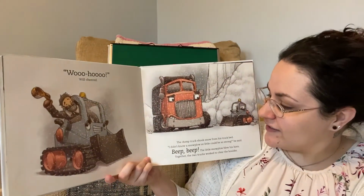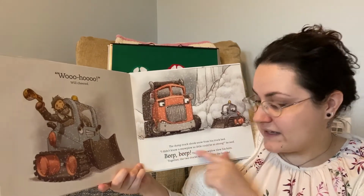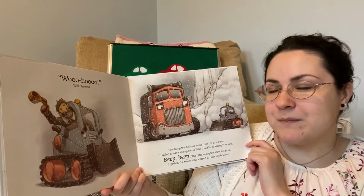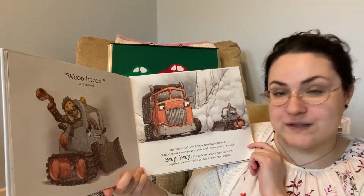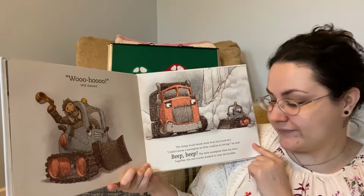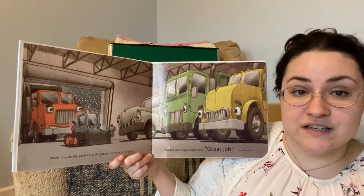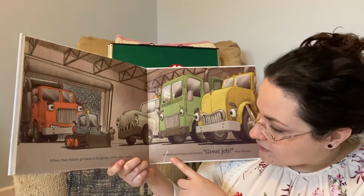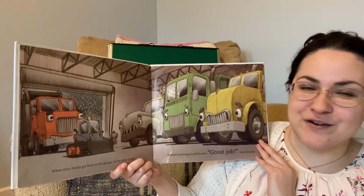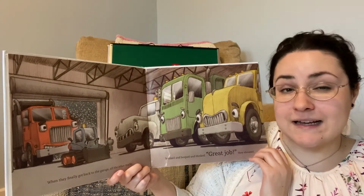Woohoo! Will cheered. The dump truck shook snow from his truck bed. "I didn't know a snowplow so little could be so strong," he said. Beep, beep. The little snowplow blew his horn. Together, the two trucks worked to clear the boulder. When they finally got back to the garage, all the other trucks honked and beeped and blinked. "Great job," they shouted. Oh, they're so happy that little snowplow was able to help out, and he's happy too.